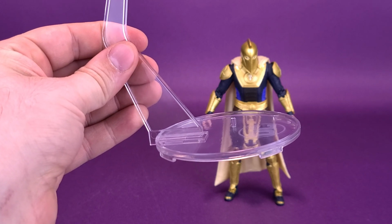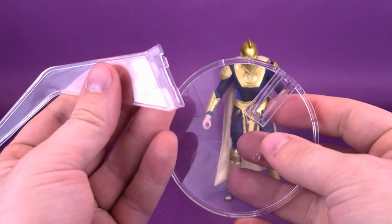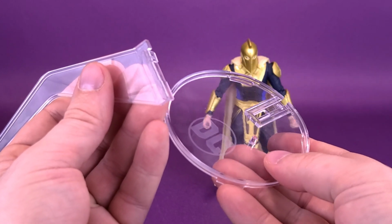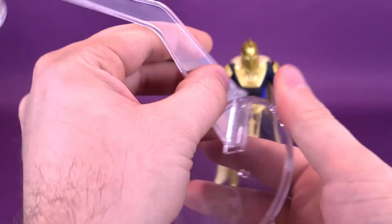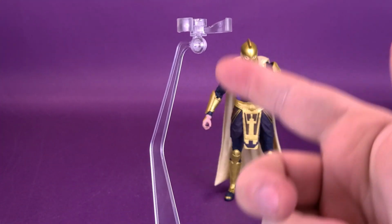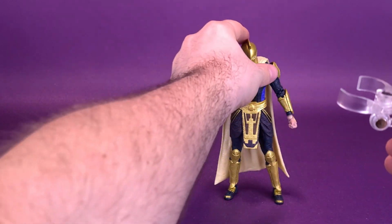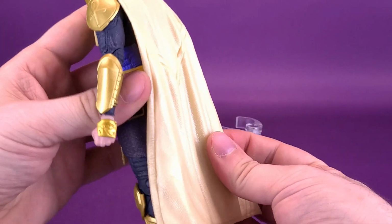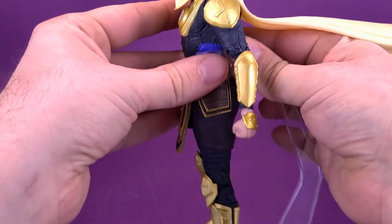Some of the older stands I've looked at here on this channel for DC Multiverse figures, they've always seemed to be difficult to remove. And yet I've noticed lately, the flight stands with these figures seem to be a lot easier to remove. So again, you can either have them standing on the stand or definitely make use of the flight neck. This opens and closes, and then that easily just fits around his waist. Of course, it helps to move his cape out of the way a little bit, and then that just clips around his waist like this.